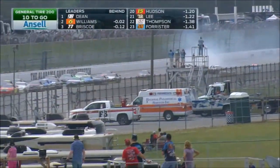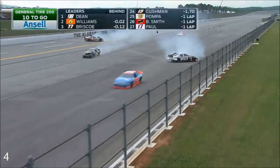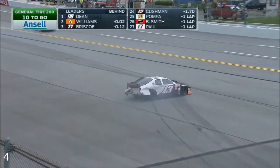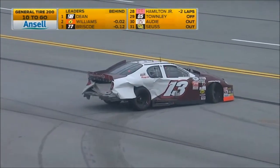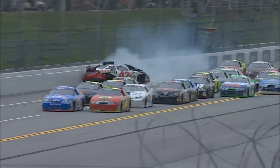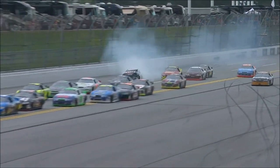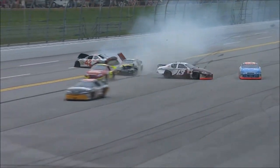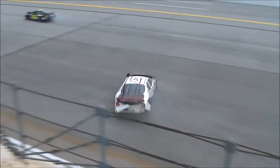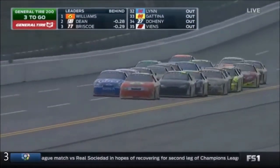Oh, trouble. And we've got a crash. Bo Lamastus is involved. He goes sliding down to the inside. The number 13 of George Cushman hits the wall to the inside. The yellow is out with 10 to go. On the high side. Oh, and Bo got tapped, looked like maybe by Krzyzewski. Yeah, and here comes Terry Jones. He runs into Cushman as well as possibly even Bo, and Josh Williams. Just 2.5 laps to go.